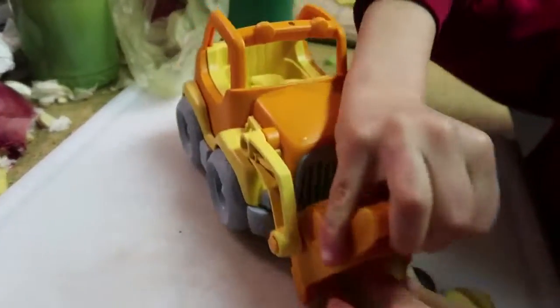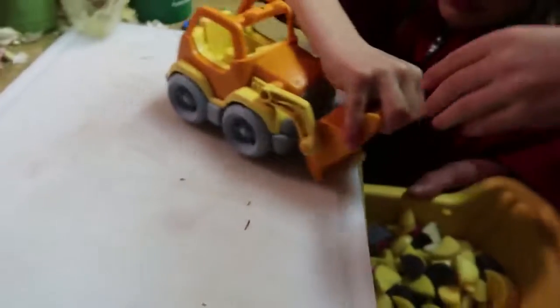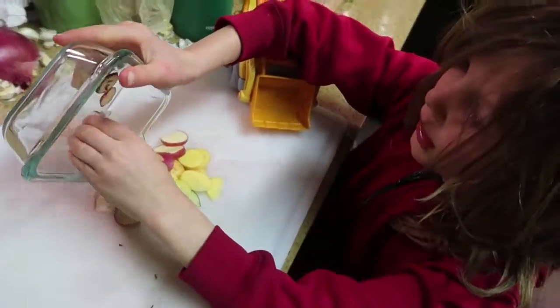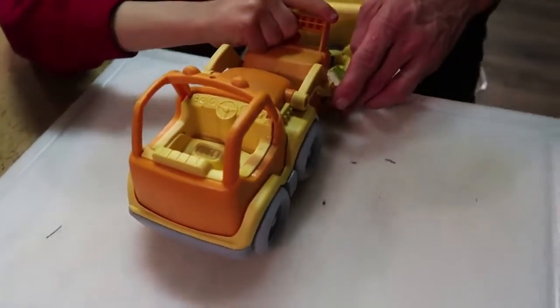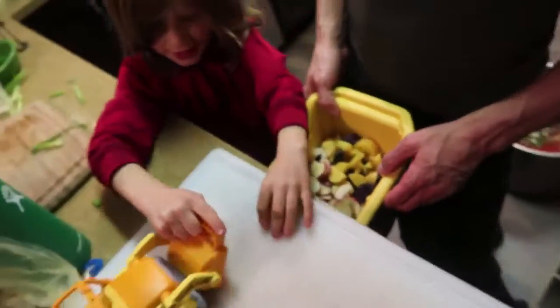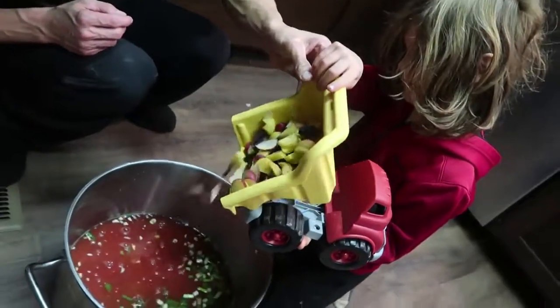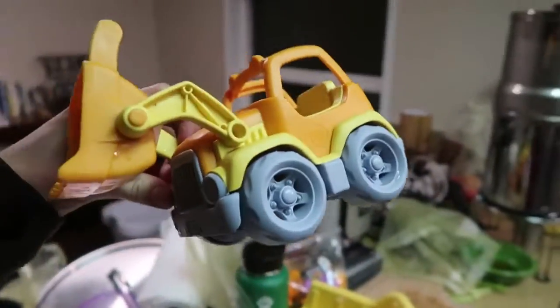So this is a great way to get your kids involved in making that healthy organic soup that I was just suggesting you guys make. I'll put a link to this dump truck below. Daddy, there's more. Oh, there's more. But wait. There's more. In the dump truck, okay. There you go, bro. Nice. Thanks, Axel. Hey, can you dump it into there? All right, dumping it in. There we go. Yummy, yummy. Let's make healthy food fun, you guys, with toy trucks.